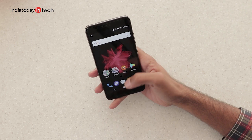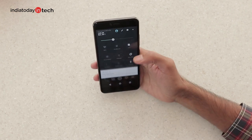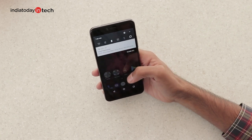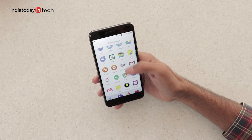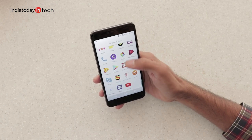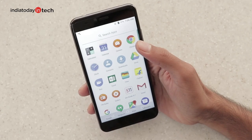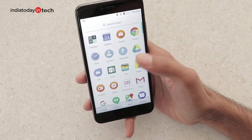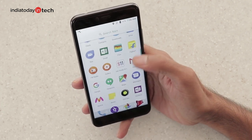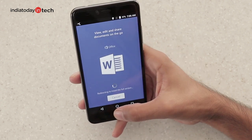Though the major thing is that it runs stock Android interface. It is very similar to what you get on the Motorola smartphones and the OnePlus 3T or Pixel phones in the high-end range. But then there are some preloaded applications you get on the device which were put probably to subsidize its price. But then again, there are some useful apps as well, like the file manager, wherein you can just quickly access your files, and Microsoft Word also comes preloaded with the device.